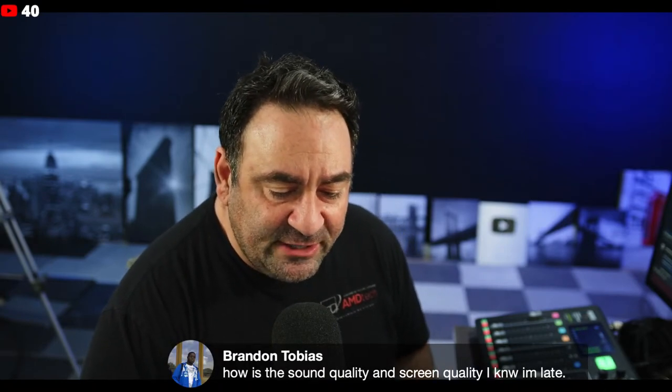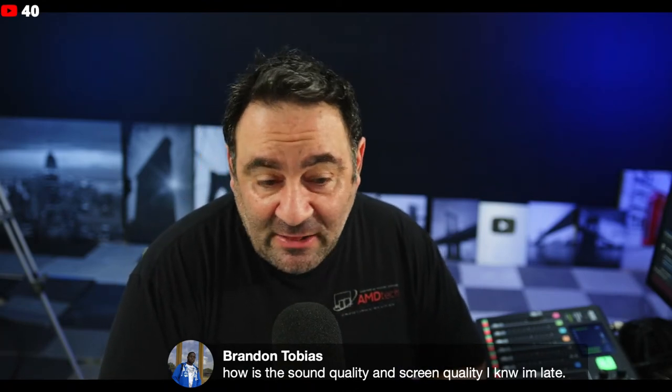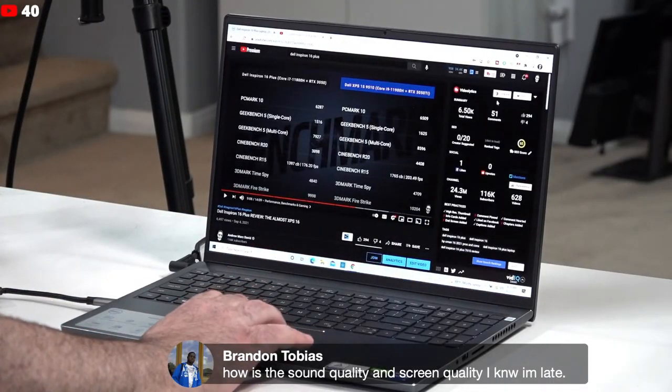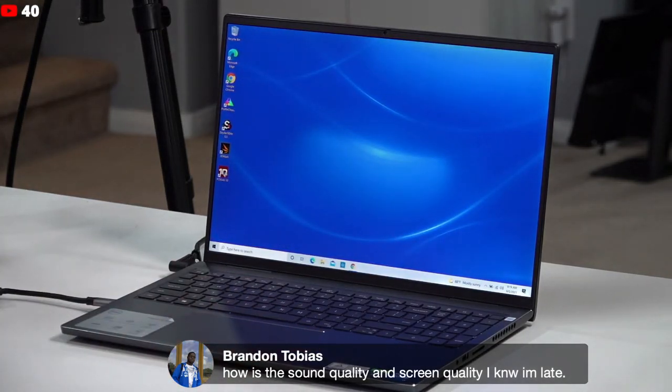How is the sound quality and screen quality? Sound is, I would say, adequate, not great. Screen quality is excellent. This display is very good. Now, this is a 3K display. It has a resolution of 3072 by 1920.